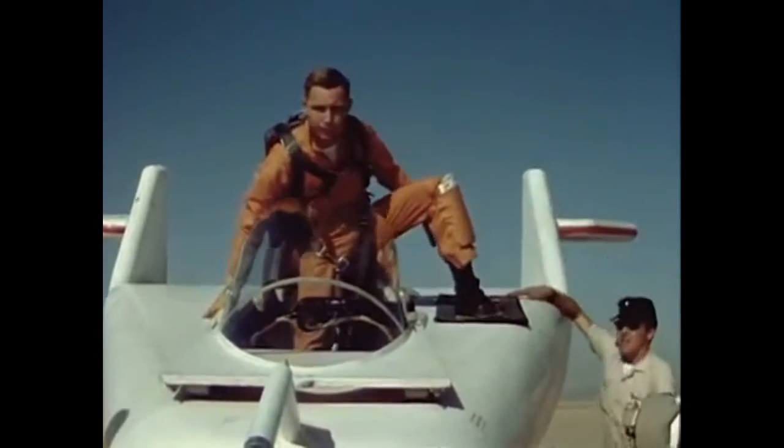Having taken the concept that far, the M2F1 crew pushed for permission to take the plane aloft to test its ability to glide back to a safe landing. Even at the Flight Research Center, some people felt that it was too high a risk to take.